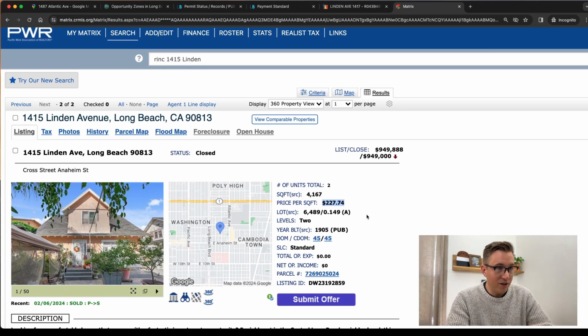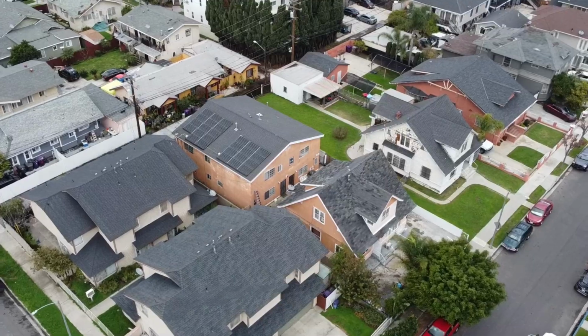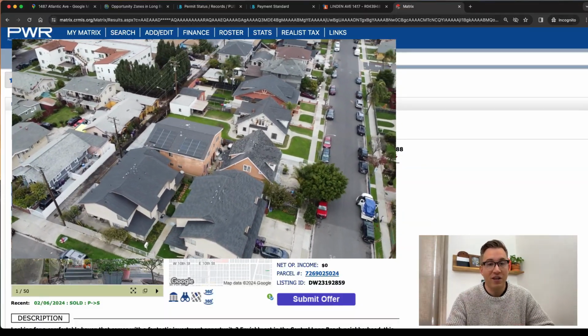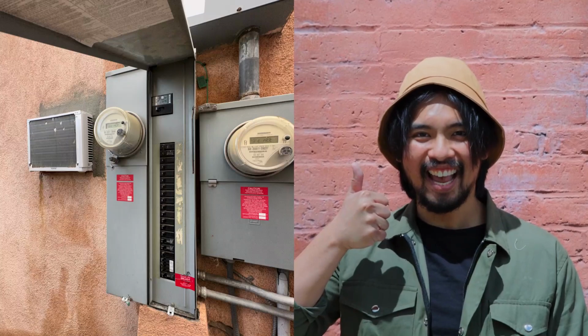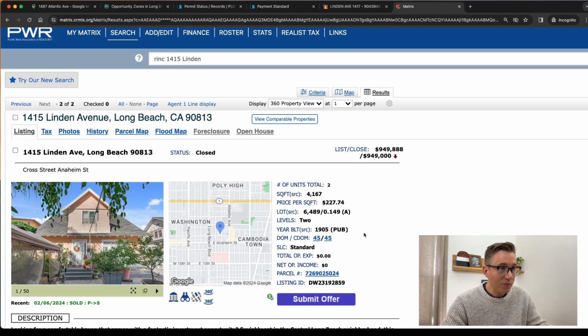It's not very clear here, but something else that's very important about this property, it's two separate houses on a lot. The front house is 1905 construction, but the house in the back was actually built in 2007. So with newer construction like that, you're going to have more modern plumbing, more modern electric. This one, they actually updated both electric panels when the back unit was built. So the front house now has a new main electric panel, which is great.